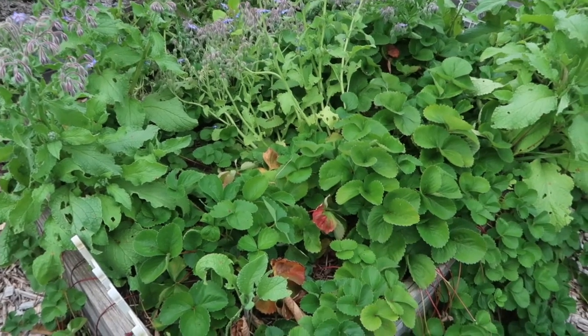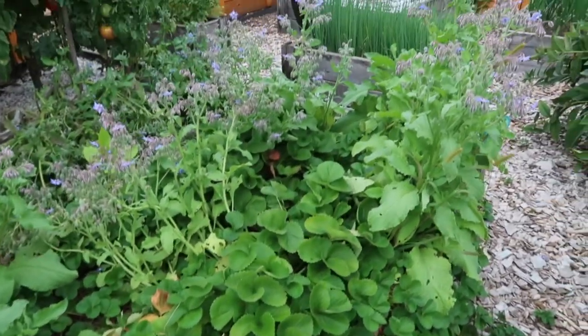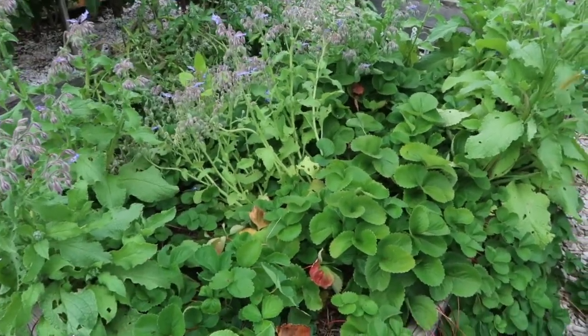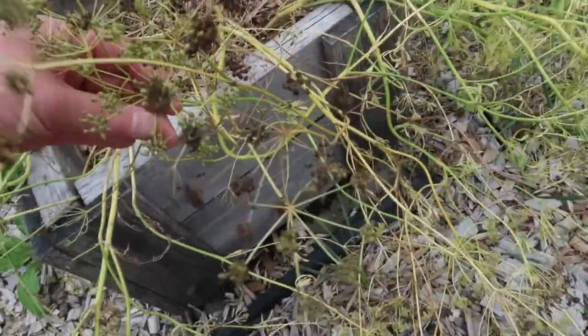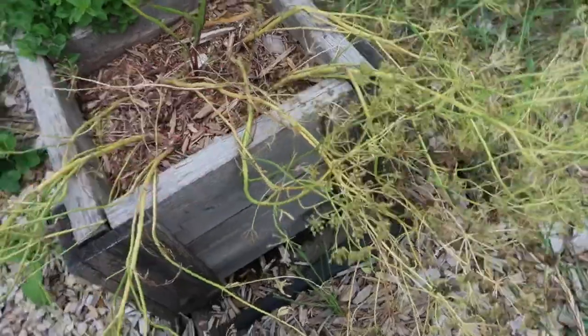I need to pull out the old plants and get the new ones established where I want to pull out the borage, clean this up. So this is a fall project I need to take care of. My anise is about done, and you can see there's some seeds that are ready to harvest, and I need to get out here and collect these.